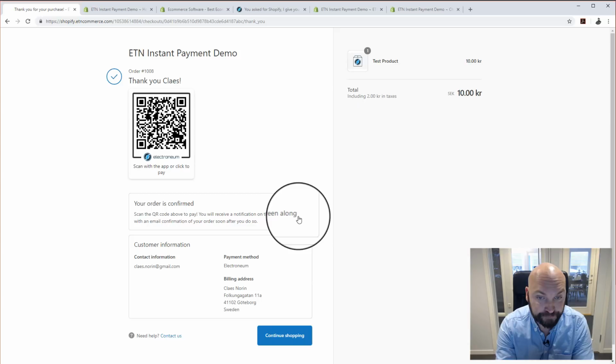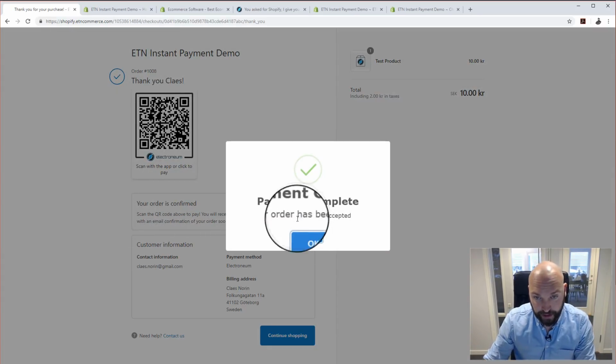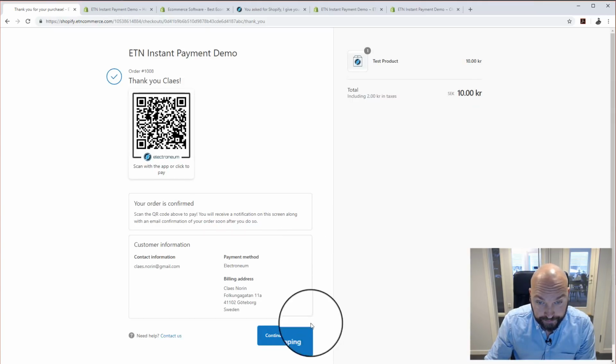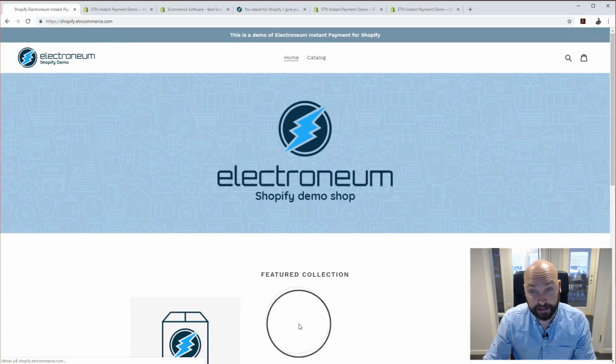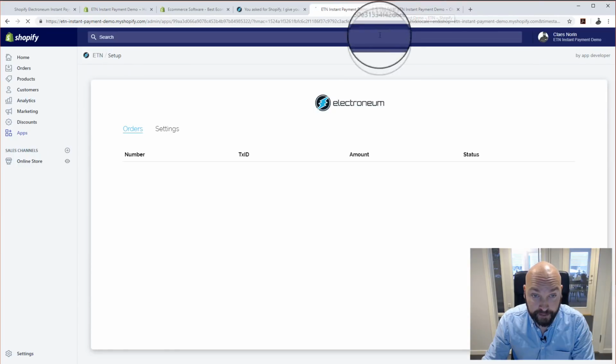So while that opens, there we go. I just need to log in there on my phone. I will go to pay, scan wallet. So I'm scanning. There we go, it took it. Confirm and pay. I add my PIN, and there it completes. And there we go on the screen. Your order has been accepted. And that's finished.